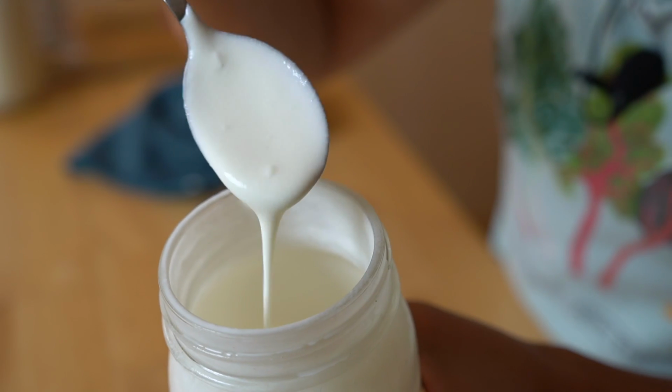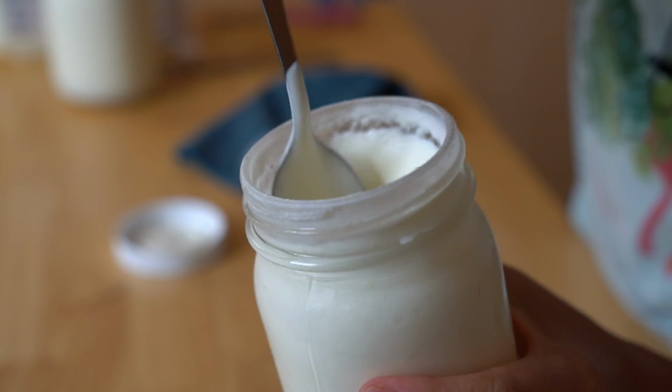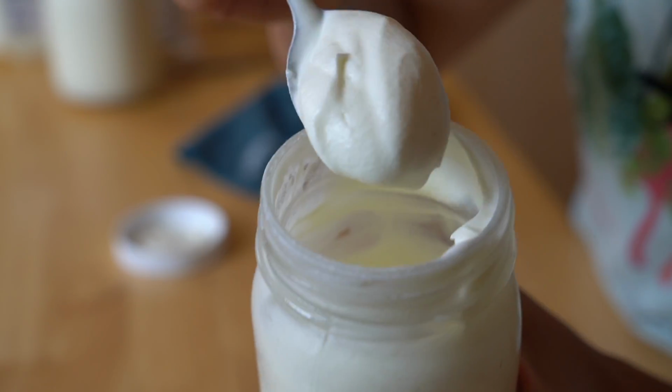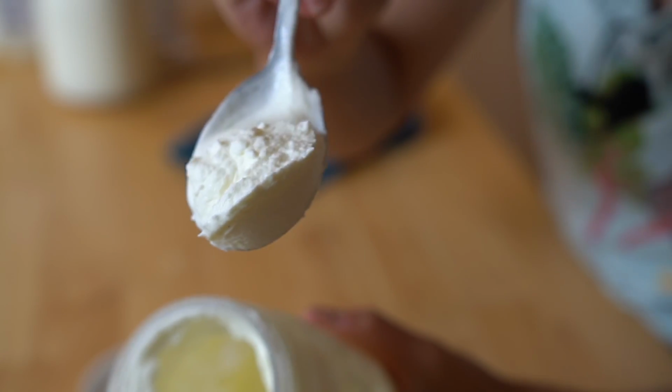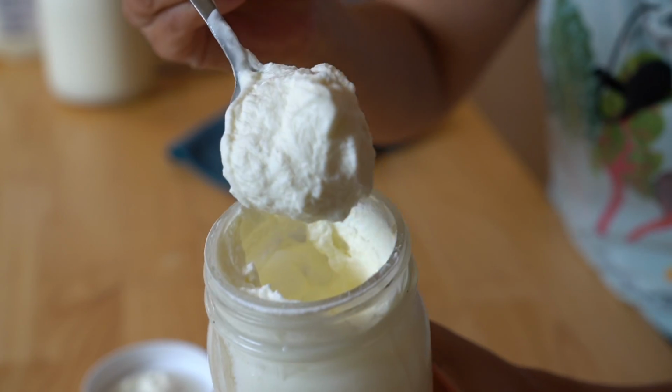So this is the consistency after about a minute of shaking. All right, oh my gosh. Another 30 seconds, look at this. Now that looks like whipped cream. So you can really feel the difference in the jar. Now it's no longer smooth and it's grainy. So we're almost there.